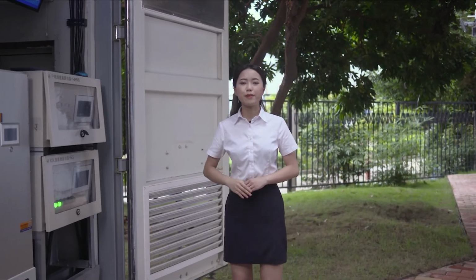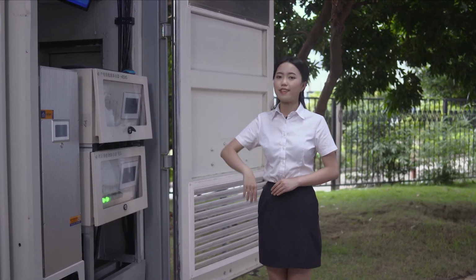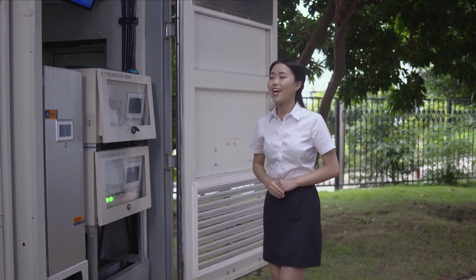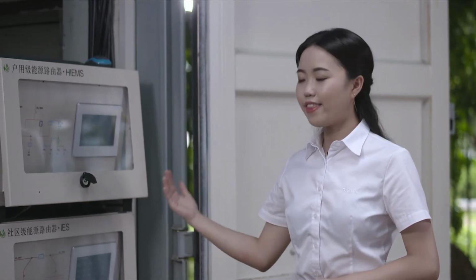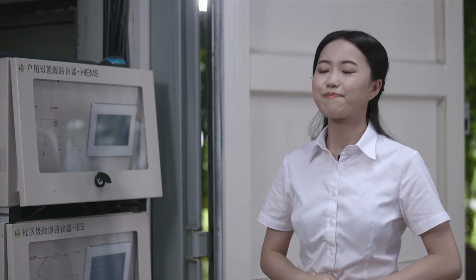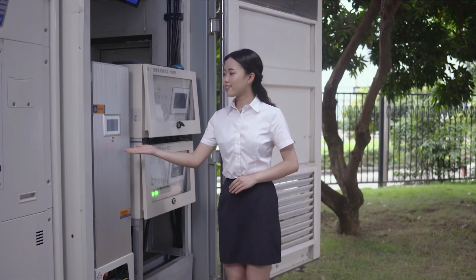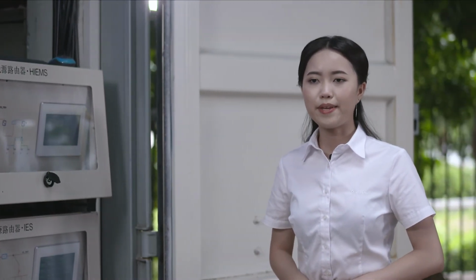This is our equipment room. All the DC power and control are realized by this aluminum cabinet. This cabinet is for household power storage, and this cabinet is for community public power storage. Here we use lithium titanate. The purpose of the power storage cabinet is to ensure that users will have electricity when the PV power is not generating electricity on a rainy day.